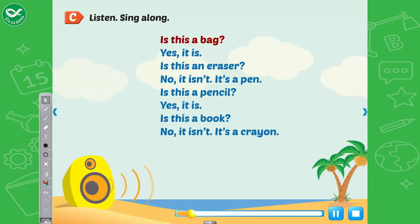Is this a bag? Yes, it is. Is this an eraser? No, it isn't. It's a pen. Is this a pencil? Yes, it is. Is this a book? No, it isn't. It's a crayon.